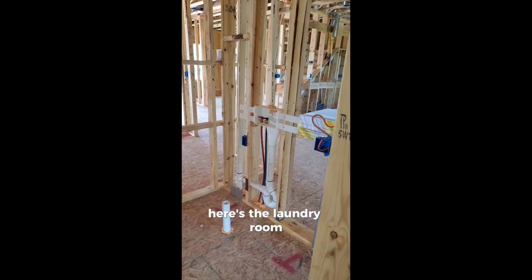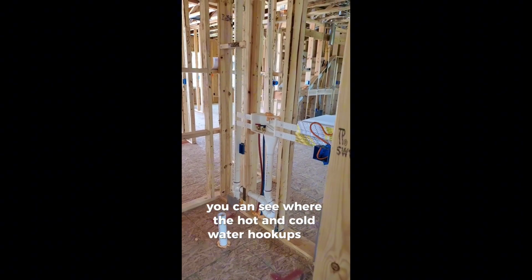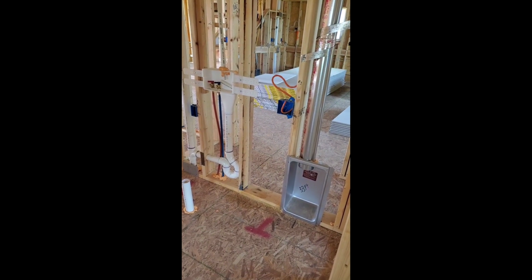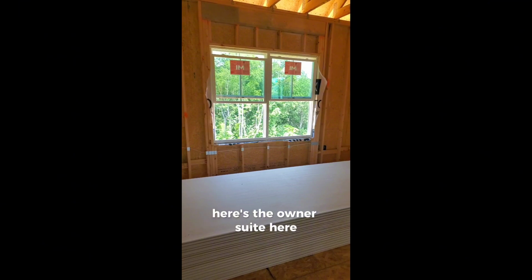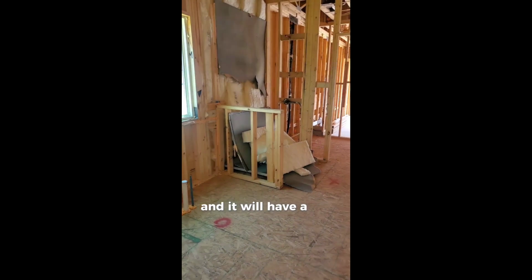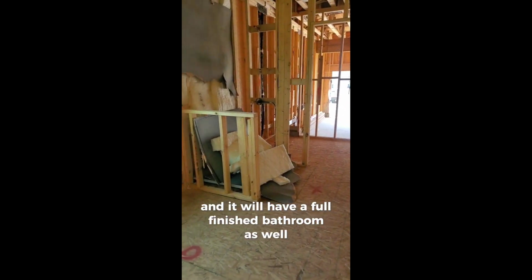Here's the laundry room. You can see where the hot and cold water hookups are for the dryer. Here's the owner's suite here. It's on the main level, and it will have a full finished bathroom as well.